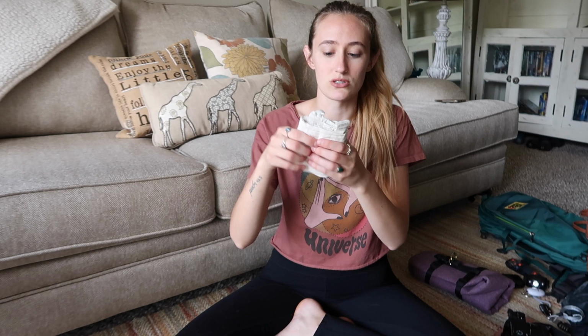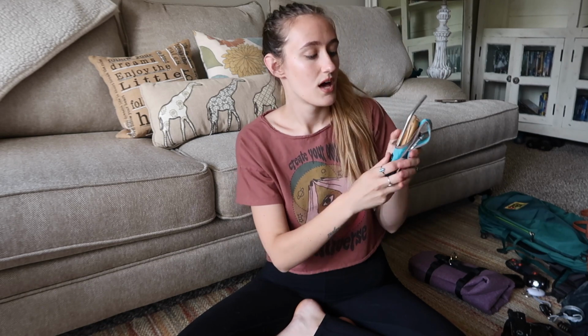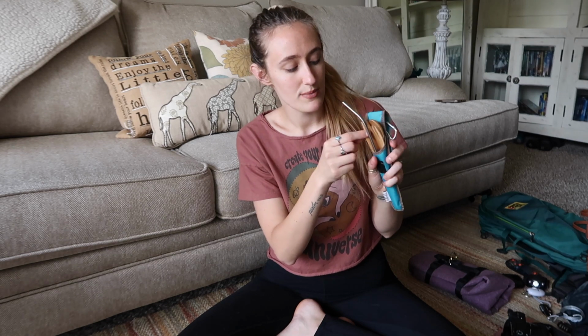And I also just have like a little cloth bag. Then I have my reusable utensils. I have a metal straw and it's cleaner, and then this comes with a bamboo spoon, fork, chopsticks, and a knife. And this thing I will just be putting in my backpack.